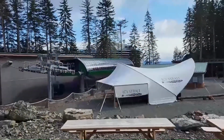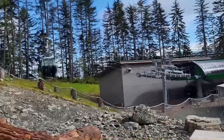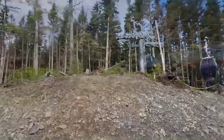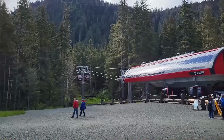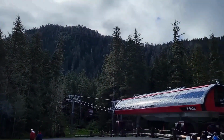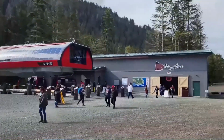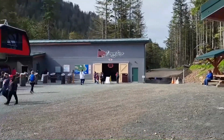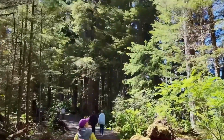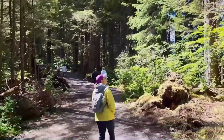After Juneau, we headed over to Icy Strait, which is really just a cruise stop. Still pretty cool. You had this green gondola that would take you from the cruise area into town. Right next to it was the red gondola. This thing took you up to the top of the mountain. I want to say it cost $50. I think it did. And it would take you up to the zip line and things that were at the top of the mountain. There's this little path right next to the green gondola. You could walk this right into town if you'd like.